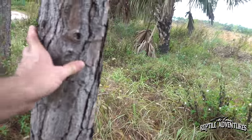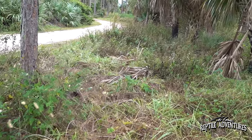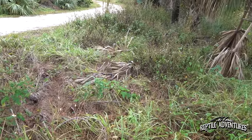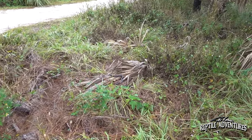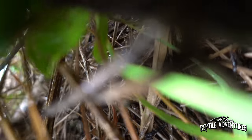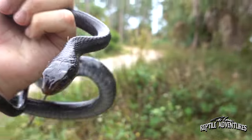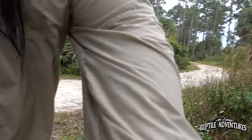So there's a racer right here, and I'm gonna try to get close and see if I can reach in and grab him and show you guys one of the most common snakes that you can see here in Florida. One, two, three. Oh, got him. Oh yeah, there we go. Oh, hi buddy. All right, ow, stop biting me.